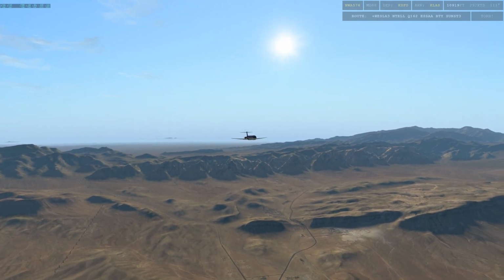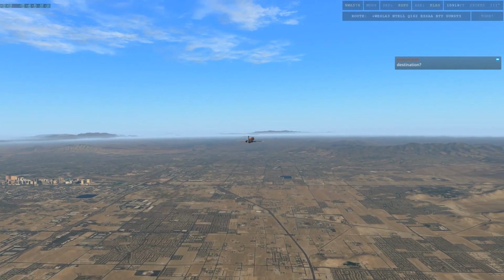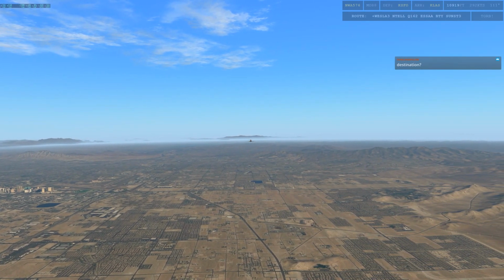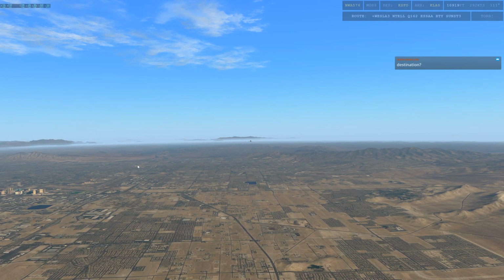Come on, frames, hang in there. I don't know what's causing that. I usually do get a frame rate hit right Bravo on airspace, proceed as requested, threshold of this runway. Liberty altimeter 2992. Is there something else?